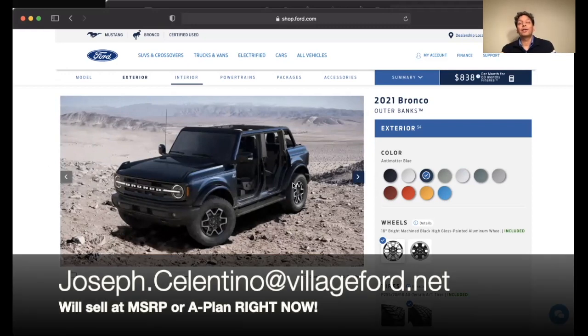The great thing about it is Village Ford will not do a markup on this vehicle. If you have a plan, they'll give you a plan. If you don't have a plan, then you will get MSRP. They do have a small fee. I think it's like $200. For me, they added wheel locks, and they also added the door guards. So that was another couple hundred dollars. You may or may not have that charge on this particular vehicle. I'm just telling you what was the case with mine.